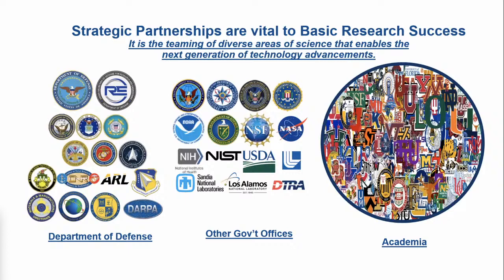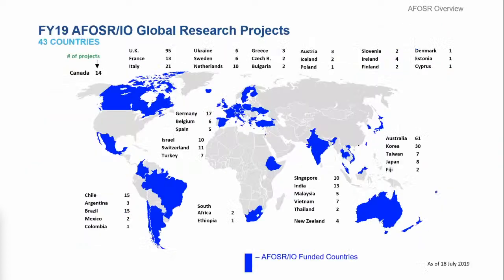And lastly, next slide, please. It's not just about being in the US. As I mentioned, we have our three international offices, soon to be four and maybe five. And our international program officers fund basic research that we believe will benefit the Air Force at one point in time all across the globe. Here you see the 43 countries that in FY19 we funded projects in. You see the names of the countries listed, and then next to them are the number of projects at each of the countries that were funded. So just really phenomenal work and phenomenal relationships come out of these projects and the funding out of our international offices.